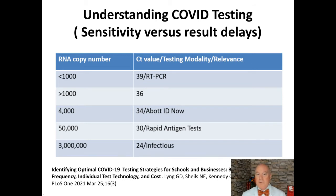And so hopefully people are kind of getting this as we get to this part. So we're doing our screening programs. We want to pick someone up who's just starting to have amplification of the virus in that early phase, right? So we want to pick them up before they go to the production studio or the job, or before they get in front of that class and teach the unvaccinated children.